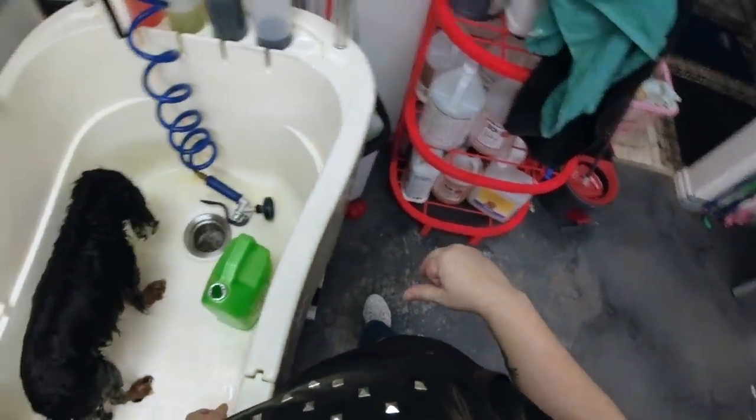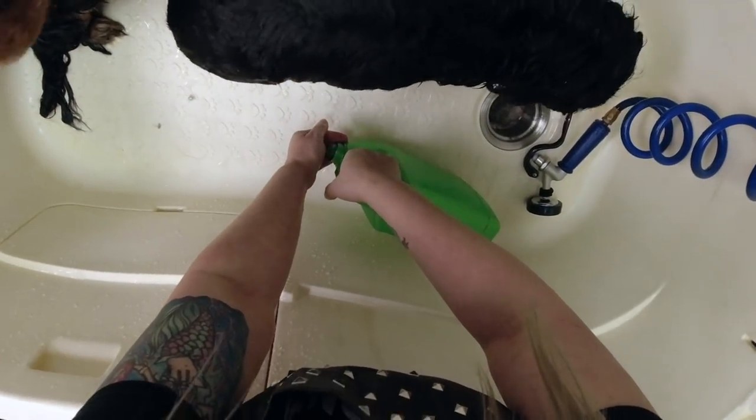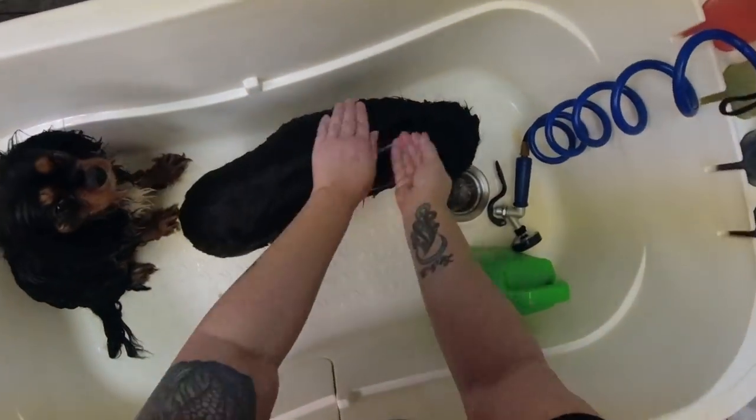I don't have any D-shed already mixed up, and my bottles are all full. So we're just going to use my hand. No, I'm going to get a glove.